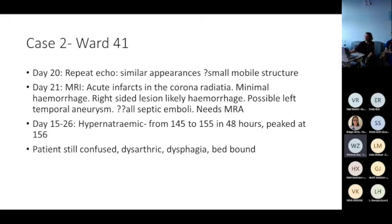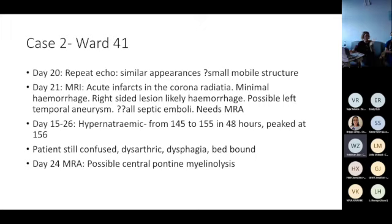And then we got the MRA as suggested, which then showed he's probably got central pontine myelinosis as well. Although we didn't correct his sodium very quickly, I think you normally get that with hyponatremia when you correct too quickly, but I think it was probably that jump from 145 to 155. That's the only conclusion we could come to as to why that happened.